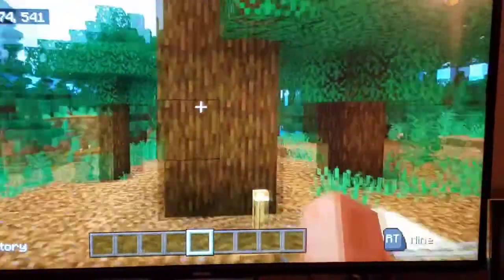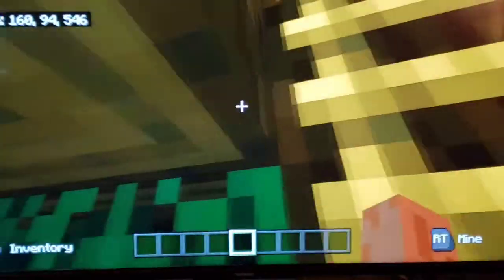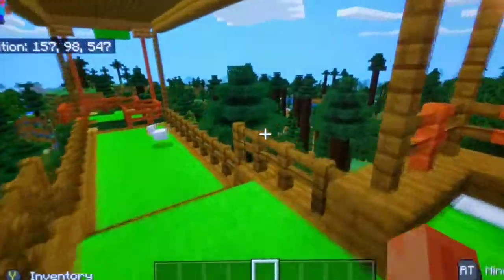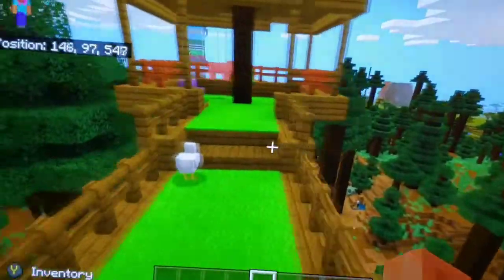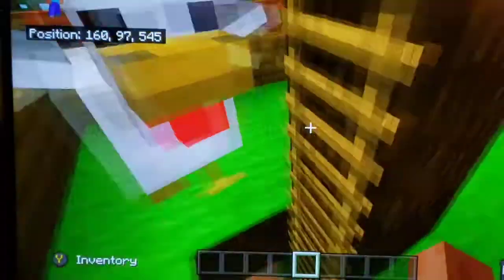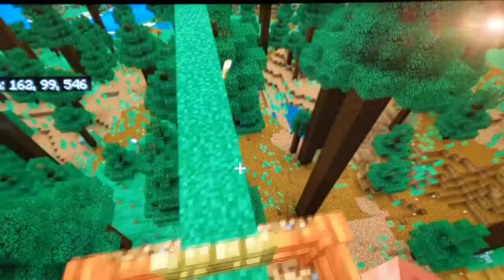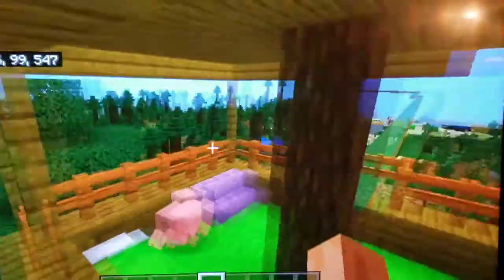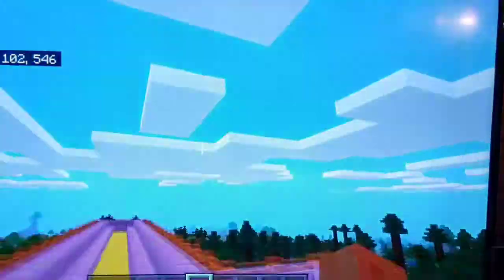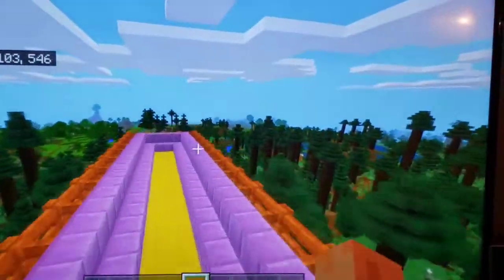Up here on your screen. Here it is. So here's my tree house that I built just by myself. And not really by myself, but here is like where I stand and look around the world. Here is like a pig, a chicken, and here's where I walk and so on. And I have a second level, which is up here. And it's yellow carpet with a lot of seats.